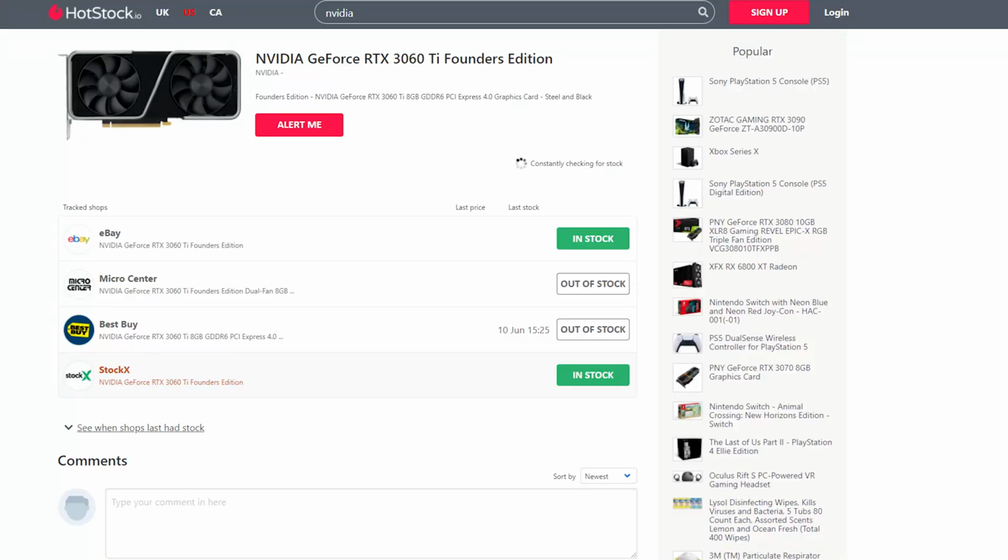But I still set up a bunch of notifications, and this one notification from hotstock.io is actually the one. I was just sitting on my computer doing my stuff, and I got this notification from hotstock.io, and it's a 3060 Ti available at Best Buy. So I clicked on it. It was a desktop notification. I clicked on it, and it was in stock.